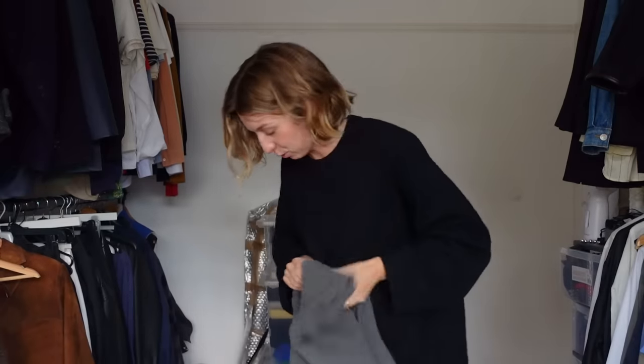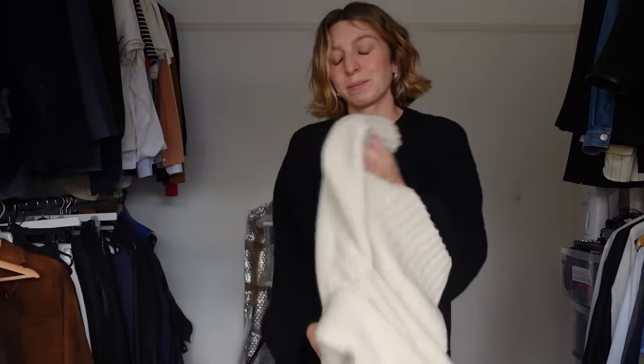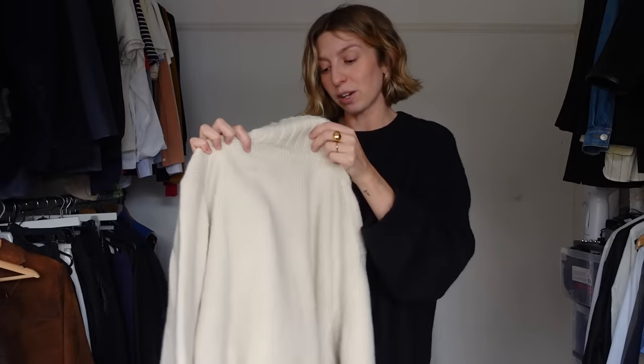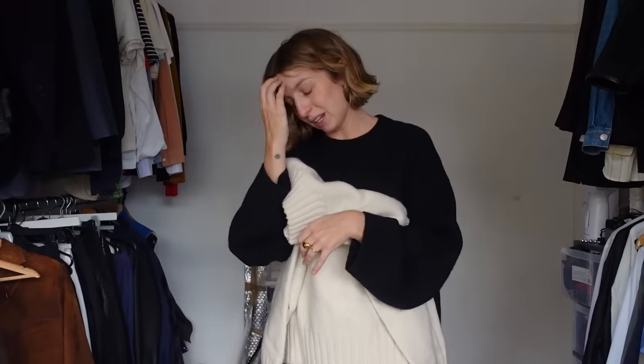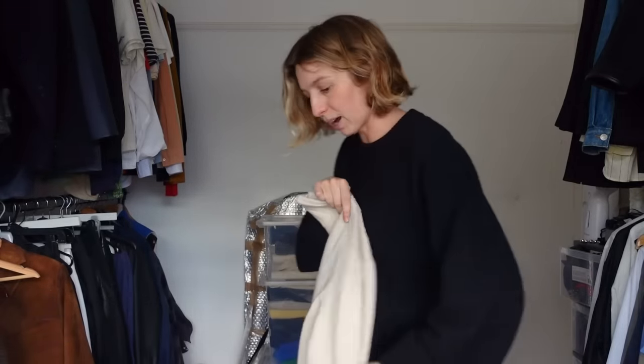And I feel like I have an almost identical version of it in cream. This one's not from Andaughter, this one's from Nothing Written, but it is virtually a cream version of it. It's just such a great shape on my frame and my height. Don't get me wrong, I love big oversized knitwear, but it can drown me in a way that isn't great.